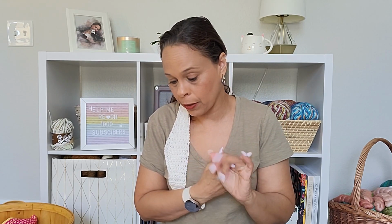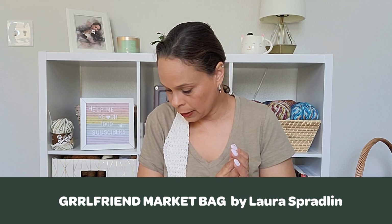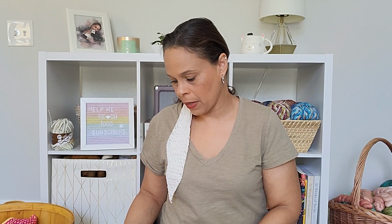I should probably tell you who it's made by. So the pattern is made by Laura Spradlin, 2008. It's made with worsted weight yarn. It says that you need a size 4, a size 7, and a size 10.5 needle. It says that there are 4 suggestions in my stash.